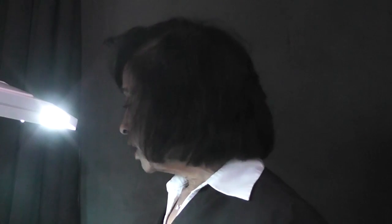So this is Linda's second microneedling treatment, and the first thing we're going to do is to put a numbing cream on her face so that she's very comfortable during the treatment. There's no pain involved, but there's still a certain amount of vibration that might be uncomfortable.